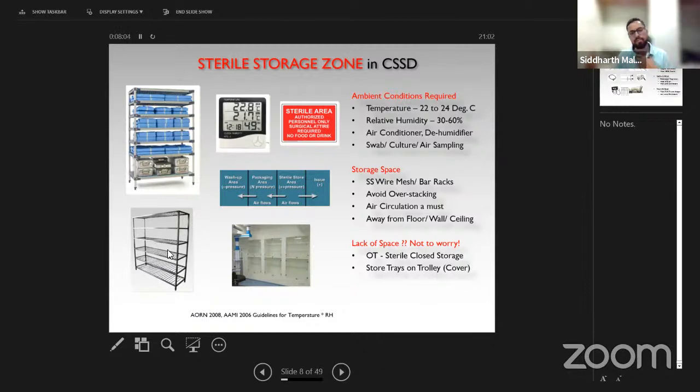So if by chance, after sterilizing the goods and storing them, you find that some water droplets have been there inside the trays or drums, it is specifically called a wet pack. A wet pack will happen when there is some problem either with your autoclave or your environmental conditions. You should ideally not use that pack. It has to be reprocessed. In the sterile area, your temperature has to be controlled.